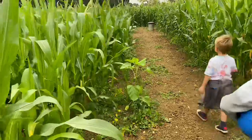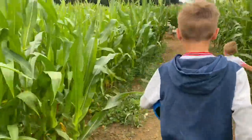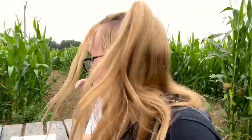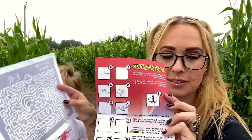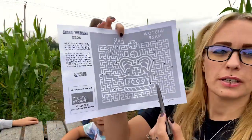It might be the same bridge. Oh, is it the same bridge? Oh, we found some picnic benches. This is the midpoint, yeah. This is where people take a break. Okay, so we've managed to find four. And we need 12. Exit, what is that? So we are exit so we can get out.